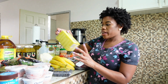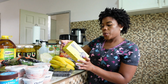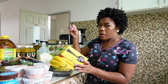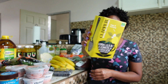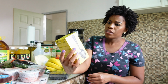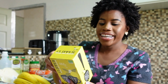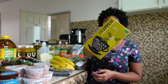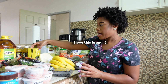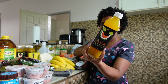Now, I really wanted to try this. I've never seen this before. Organic lemon and ginger. You all know I like lemon, ginger, that type of thing. So this is some green tea. Is it green tea? I think it is. Anyway, this is it here. Maybe y'all can let me know if anyone has ever tried this one before, but I was excited to try that.